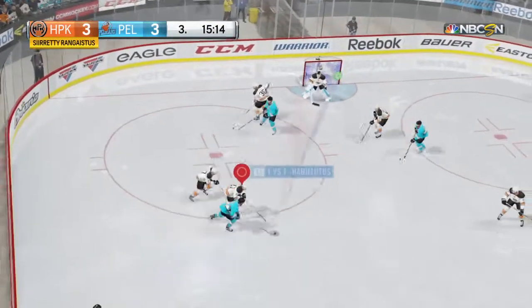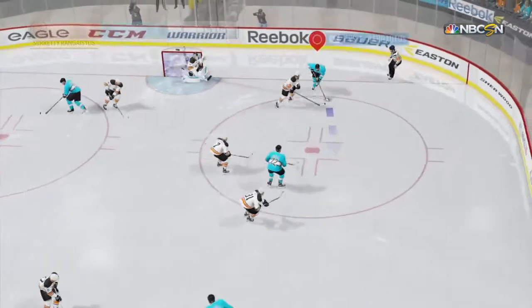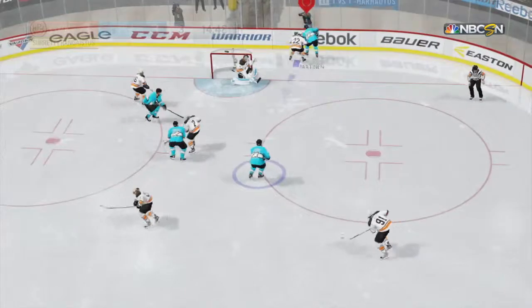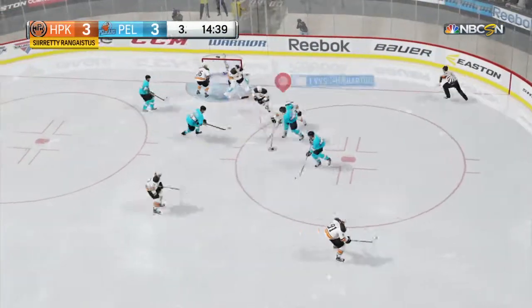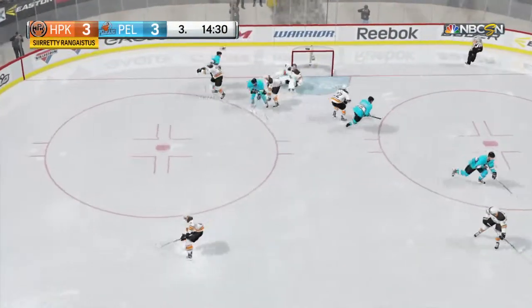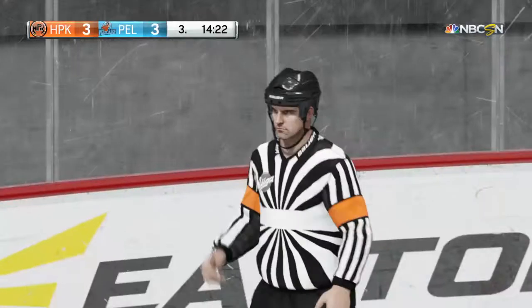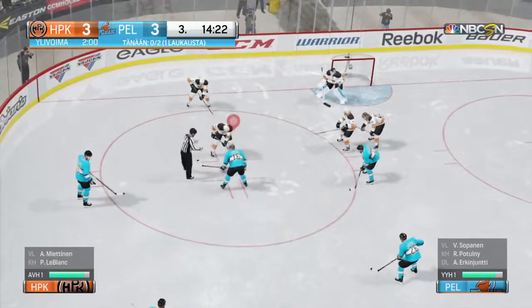Goalie to the bench on the delayed call. Extra man is out. Outstanding play. Shoot. There's a shot that's way wide. I'm sure he meant well. As the shooter was about the great save point blank. You talk about cutting down the angle. Perfectly executed by the goaltender.